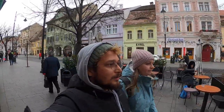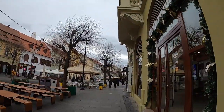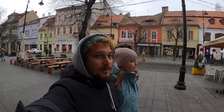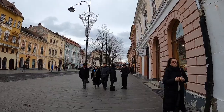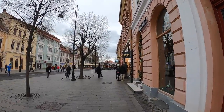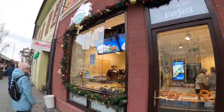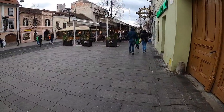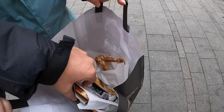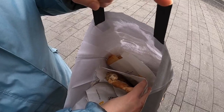I think on this street cars are not allowed, because I haven't seen any car. Which is good, right? Because it's good for tourists, they can walk easily on the streets. I can see it. You'll always find queue at Luca. Yes. So you bought a lot of things. Can you show? So basically we bought pizza and that is Covrig. And that is through there.